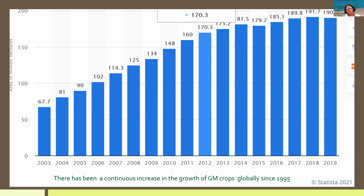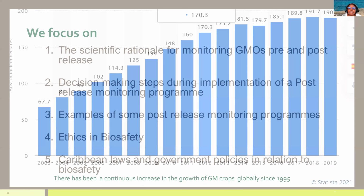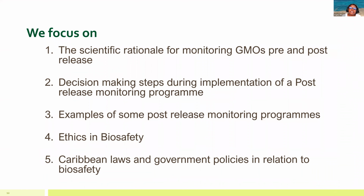So in one of our courses, we focus on how do we monitor these GMOs before they're made, before they're released, sorry, so pre, and also when they're released. We also look at the decision making, what is involved in implementing this release into the environment. We look at these programs and examples of these programs around the world, not just in the Caribbean. In doing so, we also examine the ethics involved in biosafety, and in the legal course with Mr. Fred Phillips, we engage our Caribbean laws where they exist and government policies in relation to biosafety.